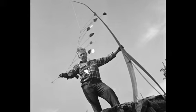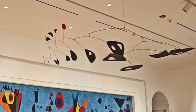Calder was born into a family of artists. At first, he got his degree in engineering, but then he went to art school. No doubt engineering plays a great role in his art. See how well balanced this piece is. It is approximately 17 feet long and reminds us of a huge tree branch with all its sub-branches with leaves of all sizes and shapes.